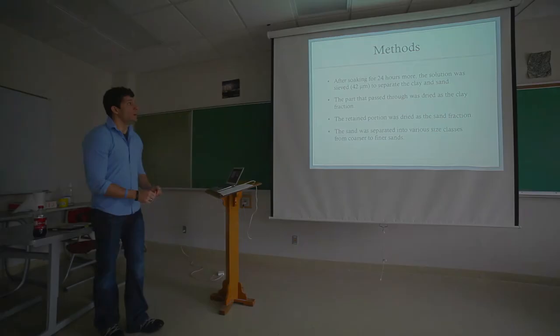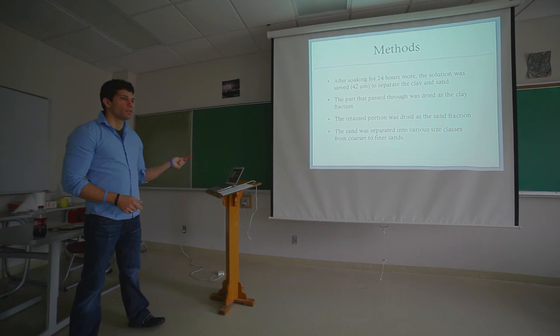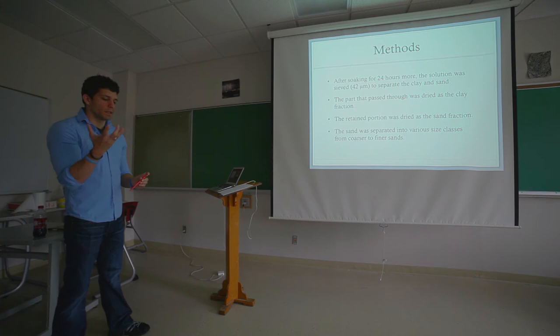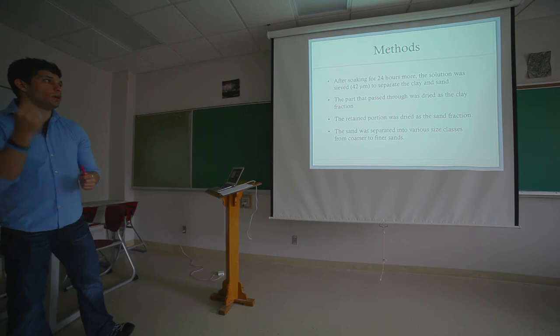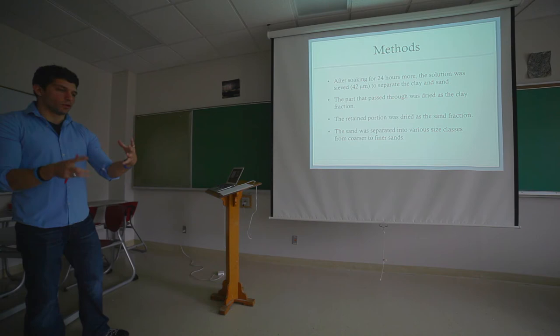And then after about 24 hours, we would sieve it in a 63 micron sieve. The liquid and the particles that passed through were caught in the little metal pan underneath it. That was the clay, because it was smaller than 63 microns, so it would go through. We would capture all that liquid. We have a bunch of liquid with all the clay in it.